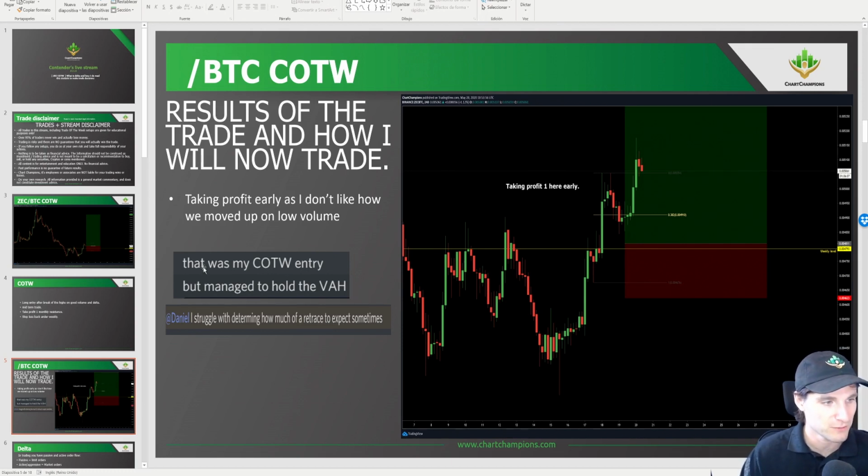Somebody showed their chart of the week entry, but obviously price here is bouncing off of the value area high. It doesn't come down to the weekly, doesn't come down to any lower levels you might have been looking at. So the question was: Hi Daniel, I struggle with determining how much of a retrace to expect sometimes.